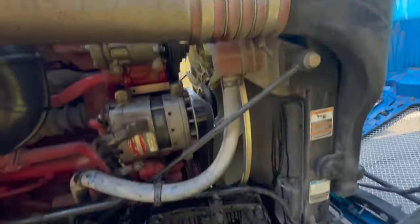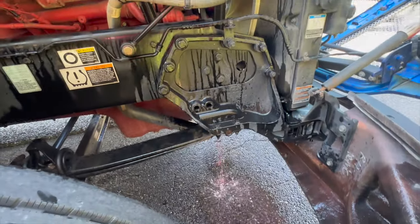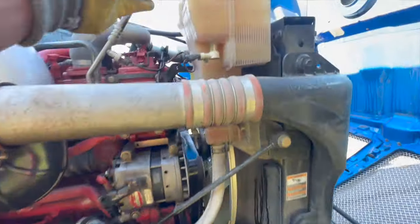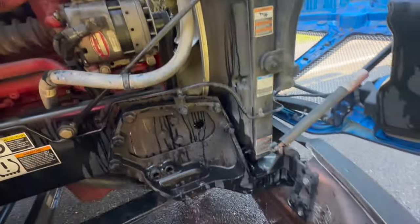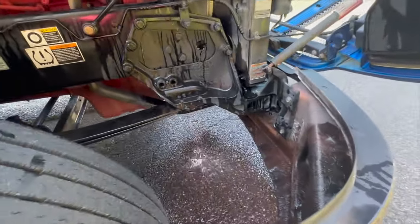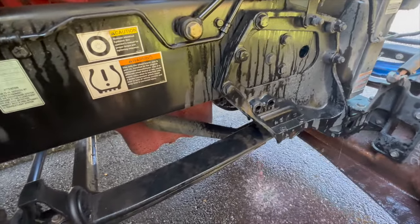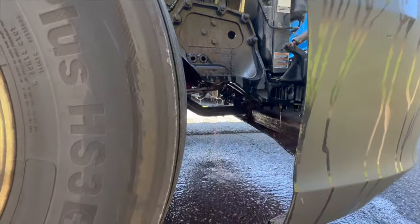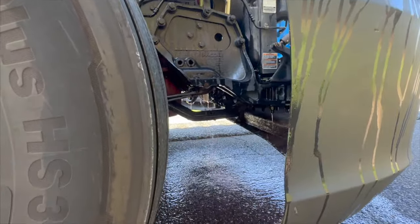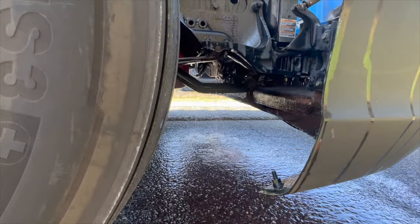Yeah, see, as soon as I unscrew it, look, it's leaking. Let me close it back up. I don't know. I'm thinking it's gotta be a hose. This is a lot. It has to be a hose. Lord Jesus.